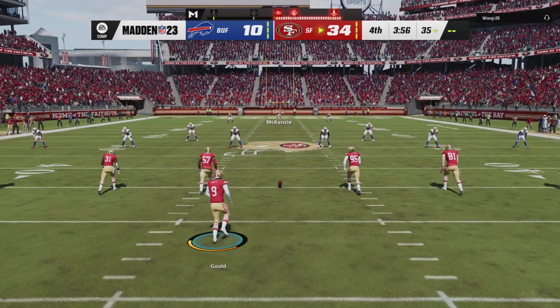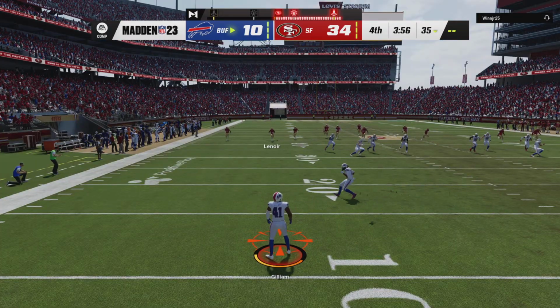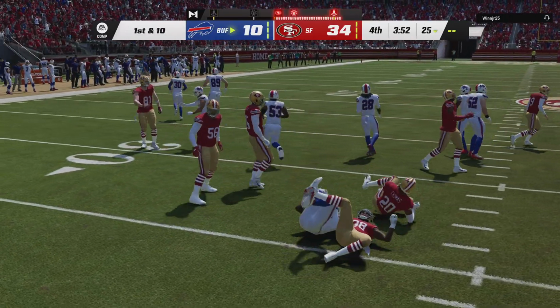After the touchdown, it's Robbie Gould now to kick it away. Taken from about the 12. And he'll be stopped up at the 25.